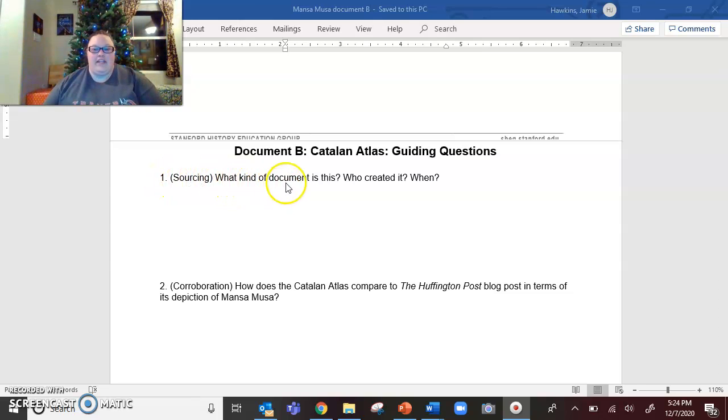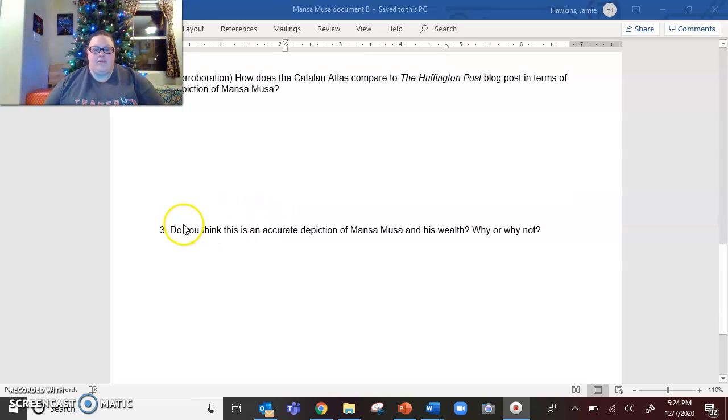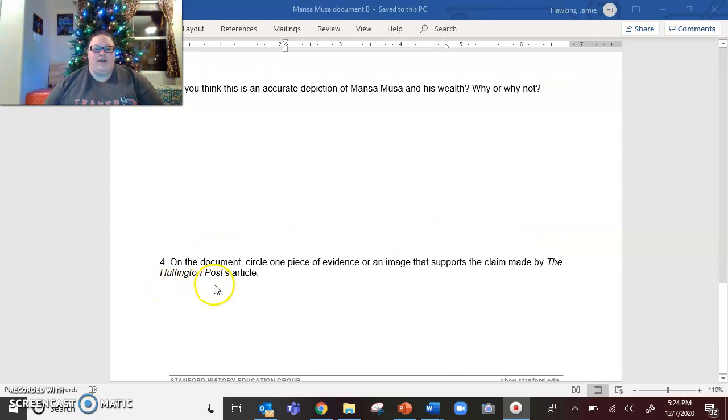What kind of document is this? Who created it and when? Number 2, corroboration. How does the Catalan Atlas compare to the Huffington Post blog post in terms of its depiction of Mansa Musa? Number 3, do you think this is an accurate depiction of Mansa Musa and his wealth? Why or why not? And number 4, on the document, circle one piece of evidence or an image that supports the claim made by the Huffington Post article.